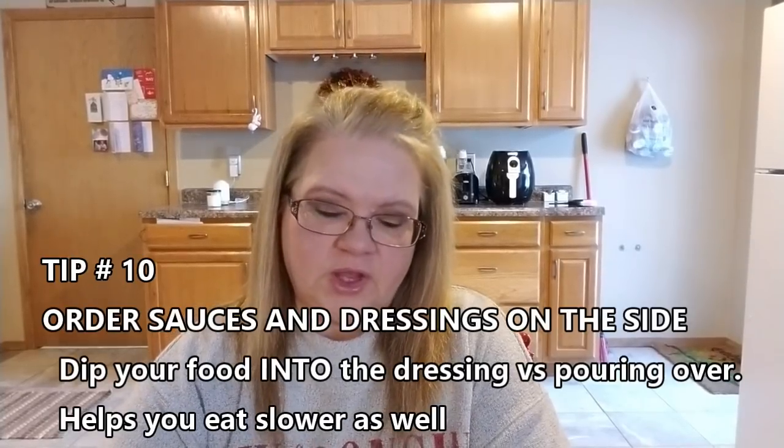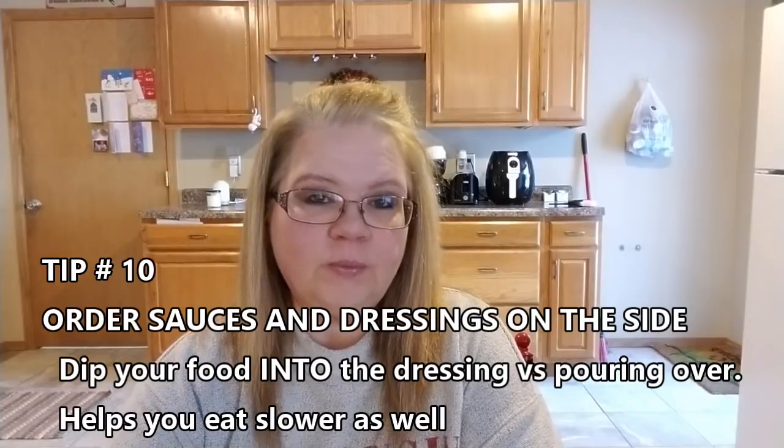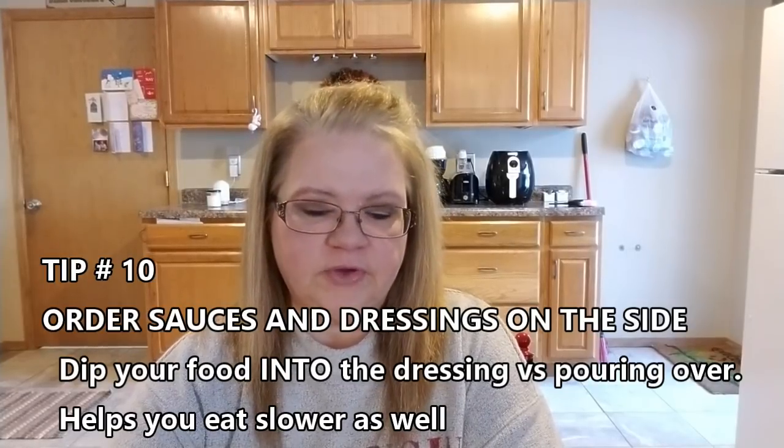Another tip would be to order your dressings on the side. If you did not take them from home, order them on the side if they have the low-fat option. That way you can just dip your fork in and get as little as you need. Usually there's plenty of dressing left over that I found dipping my lettuce in there, and I have plenty of lettuce for my salad if I do it that way.